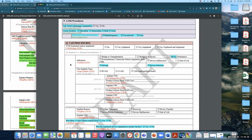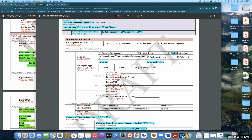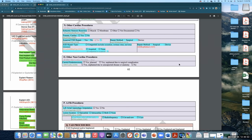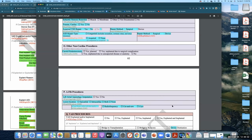The next section is the VAD procedure, and Chastity, I can hand this over to you. Melinda, did you have anything to provide further on cardiac or non-cardiac or AFib procedures? No, not at this point. Without the training manual being done, it's kind of hard. Yeah.